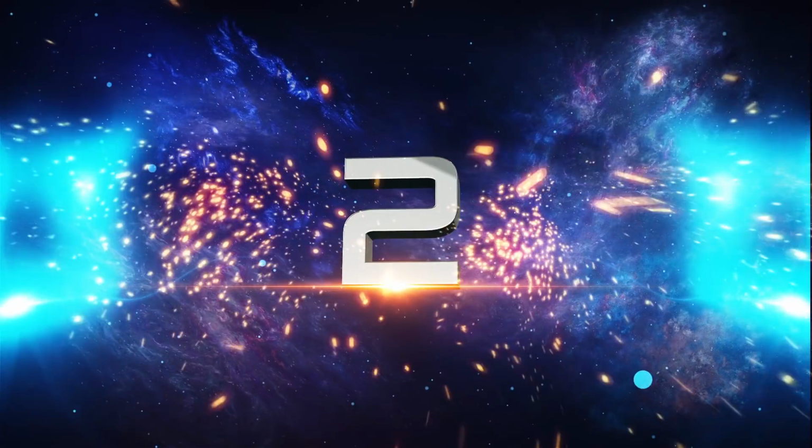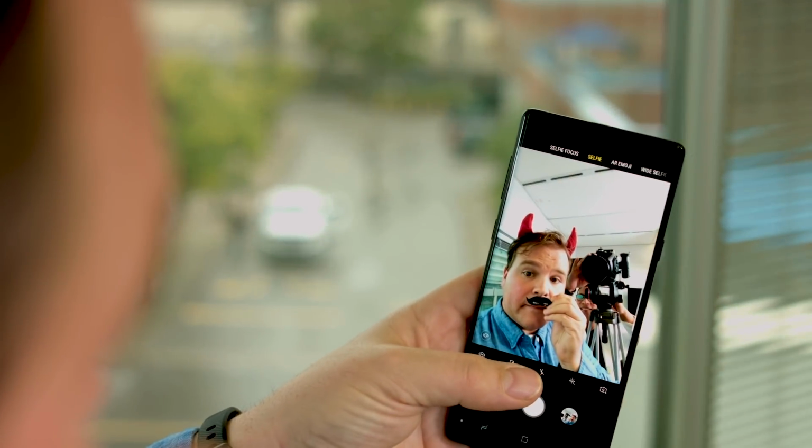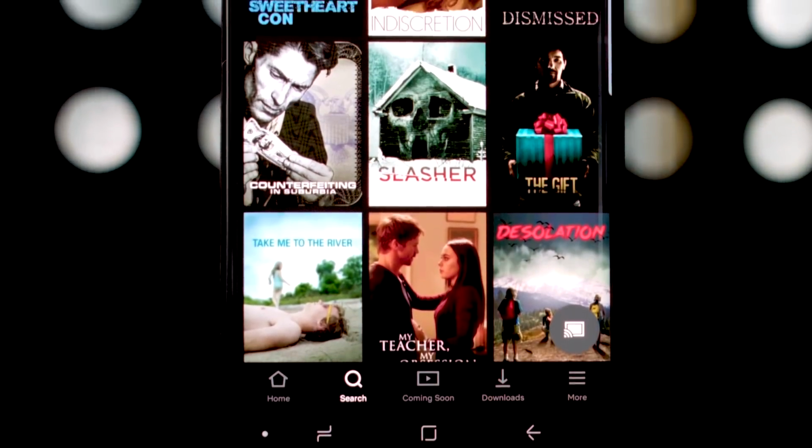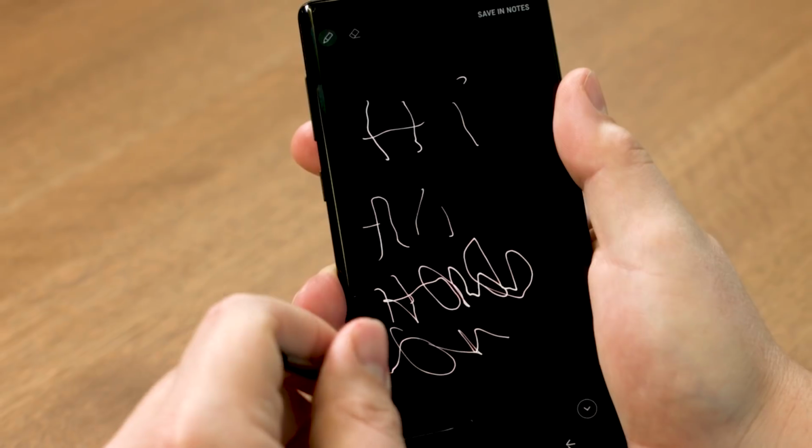Let's get on to number 2. And in at number 2, we have the Samsung Galaxy Note 9. So I reviewed this one again. And what I want to say about this is it's just the most premium smartphone you can have. Like, it's got all the bells and whistles. It's got all the specs. And I was totally impressed when I used it for a good couple of months.